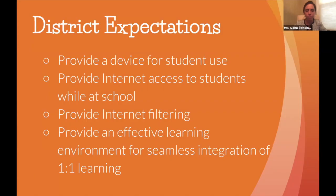So some of the district expectations that we have for ourselves is we provide the device for student use. We provide internet access for the students while they're at school. And again, Securely is going to be one of the tools that we provide internet filtering with. We provide an effective learning environment as well with the integration of one-to-one learning. As an instructional tech coach, I help teachers incorporate strategies in many ways to really integrate these tools into their daily learning.